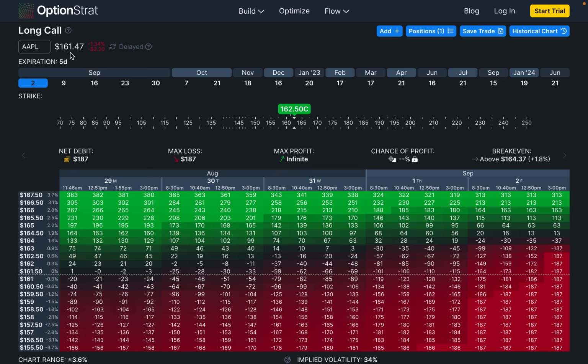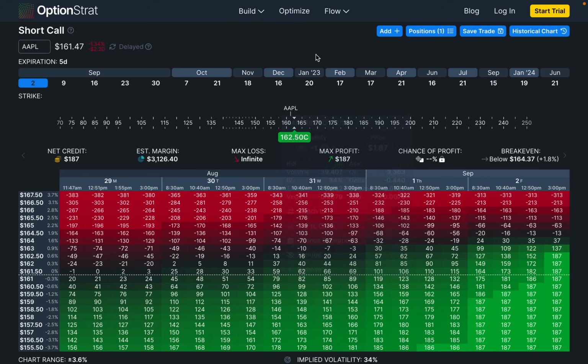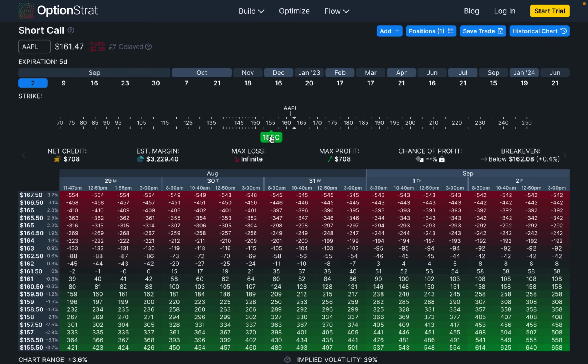So again, you want to find a stock that you're bearish on, and you want to choose an expiration where you believe the stock is going to drop in price by that expiration. Remember, the first thing we did was we tried to figure out what price we believed the stock would be under at that expiration. So on September 2nd, what price do I think Apple is going to be under? I said, let's pretend that I believe it's going to be under $155. So the first thing we want to do then is sell a call at that strike. If you thought Apple was going to be under $150, you would sell a call at $150. If you thought it's only going to be under $160, you would sell a call at $160. Okay, that's how it works here.